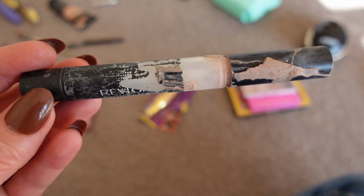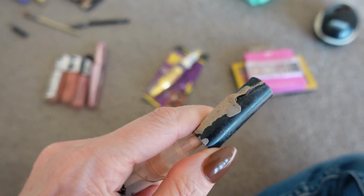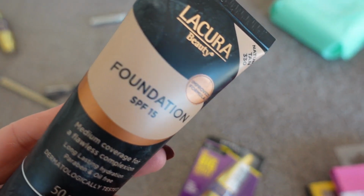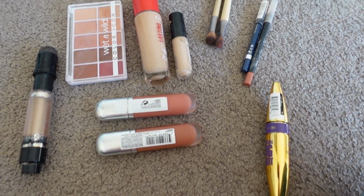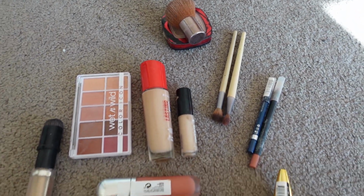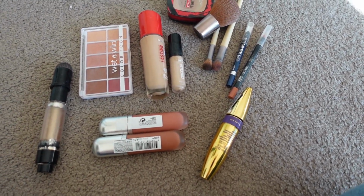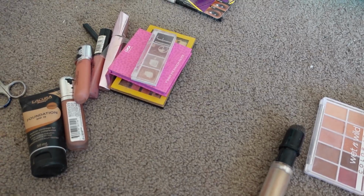Here's another empty I just found. It's a Revlon concealer. I quite liked it. I don't like the color as much as the one I use now. This is a good backup, but I don't love it. Okay, so this is the makeup I wear every day at the moment. So I'm going to put these things into my makeup bag. The other things I will put away.